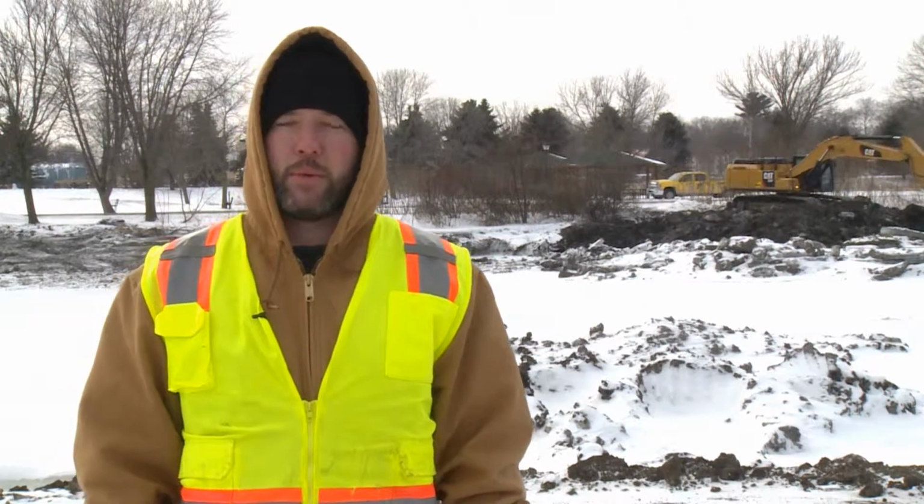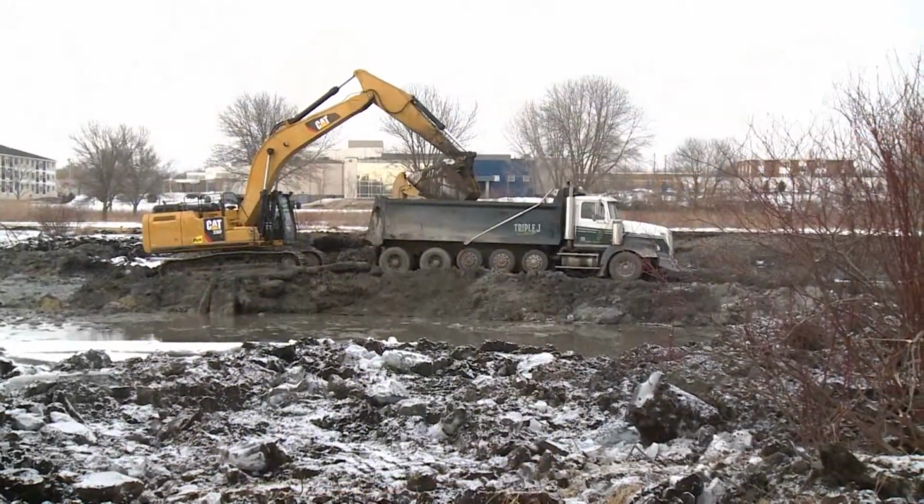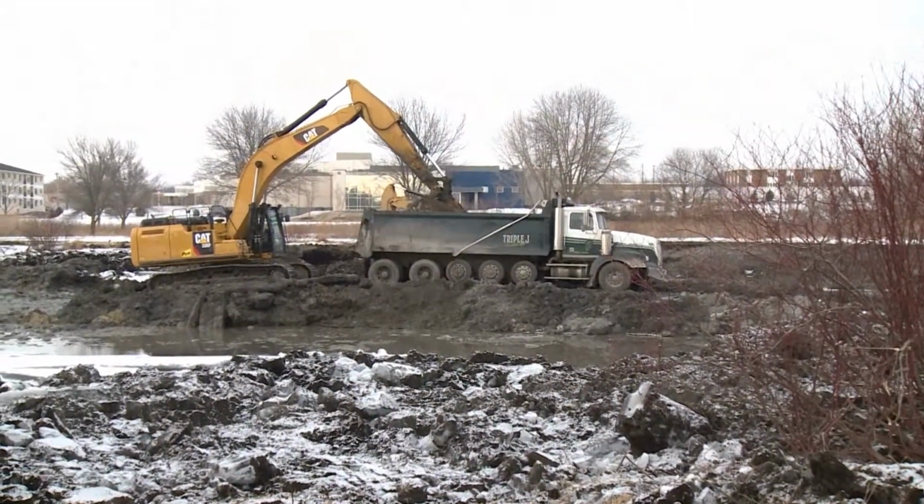It's taken a good portion of this winter just to get the project done with the warm weather that we've had, and then recently with the very cold weather that we had, they weren't able to work. So they're down to the wire a little bit here, but we'll get it done in time.